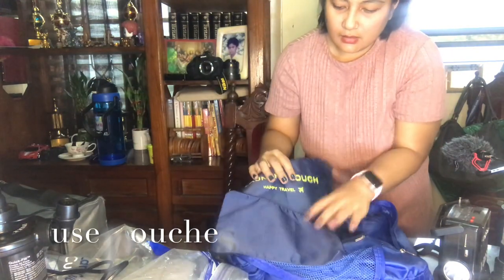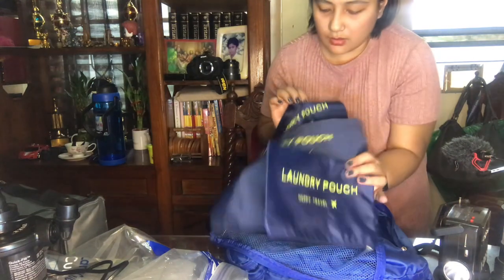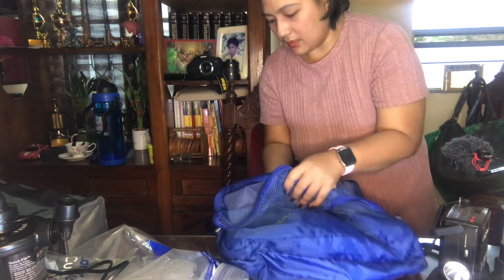I use the pocket ones. Yan, marami namang mabibili niyan. And, you know, they have a laundry pouch and things like that. So, it's very useful, lalo na pag nagpapa kayo. Yan. You would place this sa isang part ng bahay nyo na madali nyo na lang dadamputin. Because, again, you'll never know.